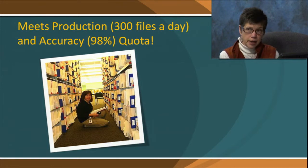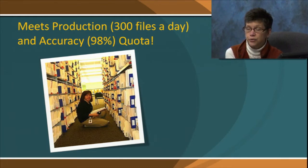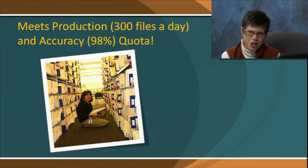Now, we took some baseline information on our worker, and we knew that by the end of the 10 weeks, she has to be able to do that if she's ever going to be considered for hire at that organization or in another institution. So how can we do that? In this case, technology was on our side.